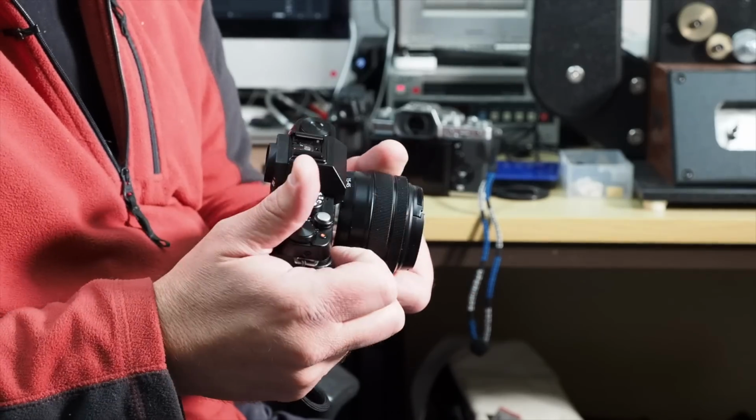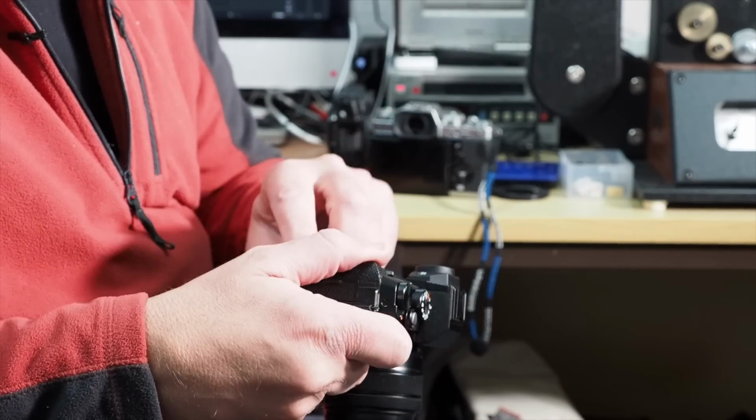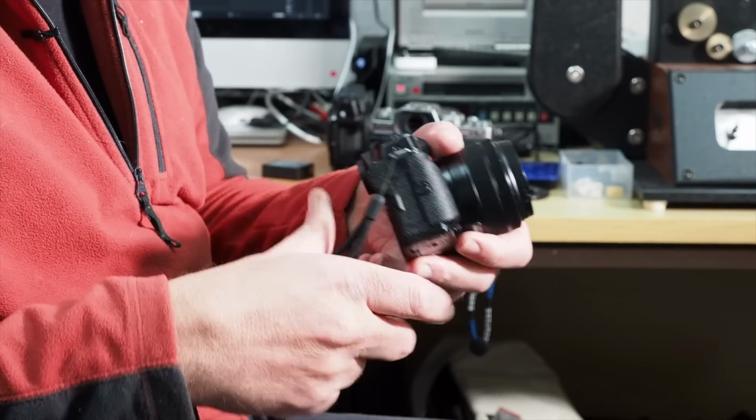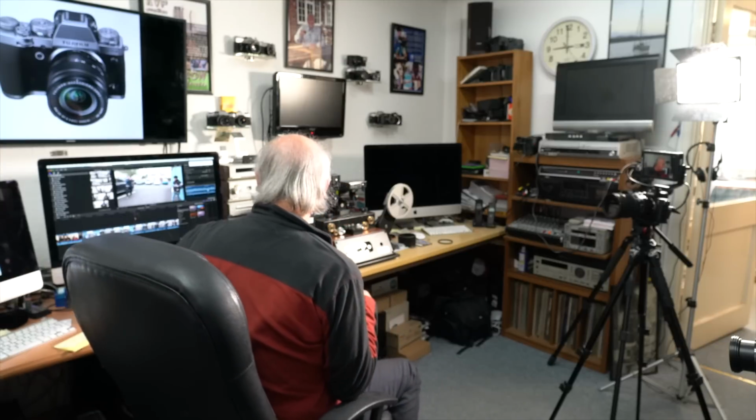So I love the XT100. Again, the image quality is great. It's got the articulating screen, which I love. A really, really nice camera. Video quality is a bit indifferent. It's okay for 1080, fine for vlogging, but not a great video camera. Where the XT3 has got it all.